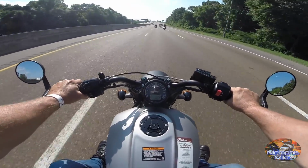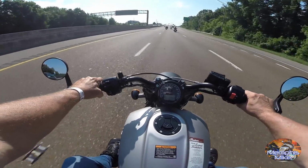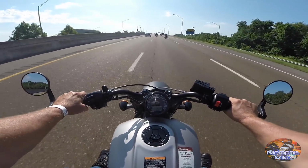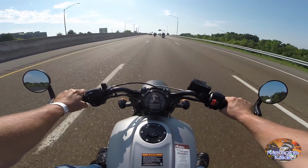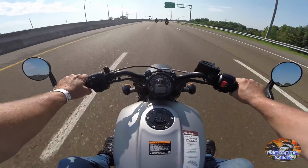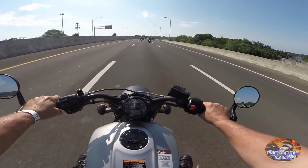Got a gear indicator. I do like a gear indicator. Now that I've had a bike that has a gear indicator, I like it. Let's see, we're about 65 miles per hour, about 3,500 RPMs. You know, I don't know any specifications on this Scout bobber. Nothing. I just told him I want a naked bike.